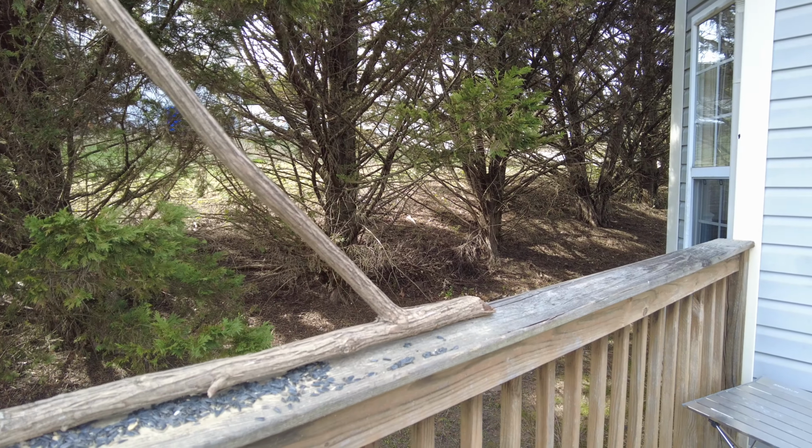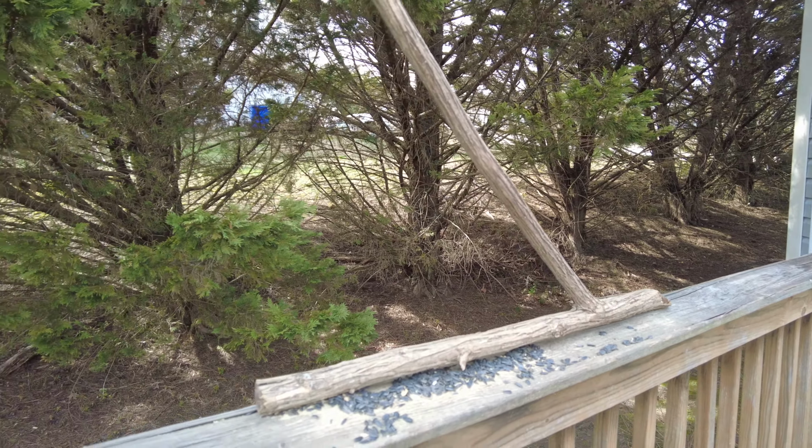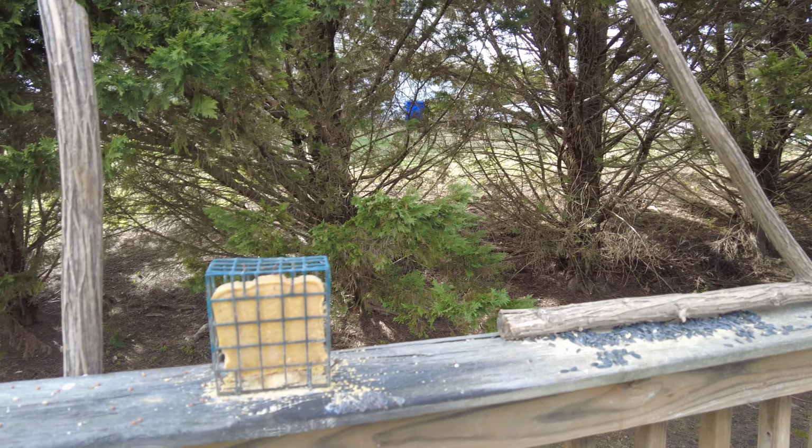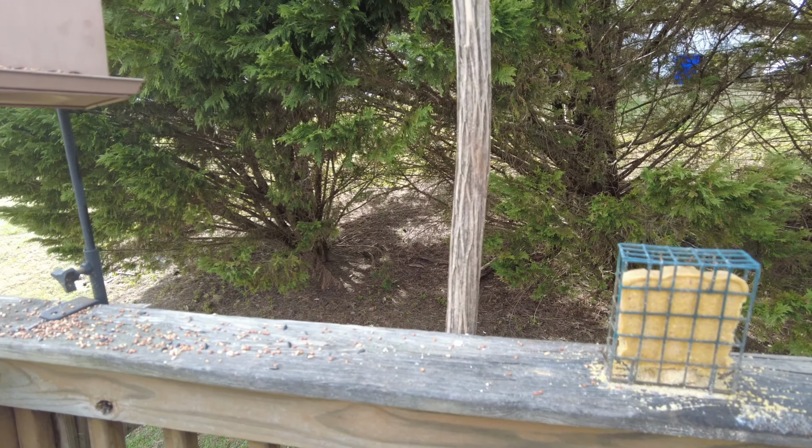Just like last week, I have this branch kind of screwed onto the porch, and I put black oil sunflower seeds in front of it. And right here is a suet feeder, which brings in some birds. I have another branch screwed onto the porch.